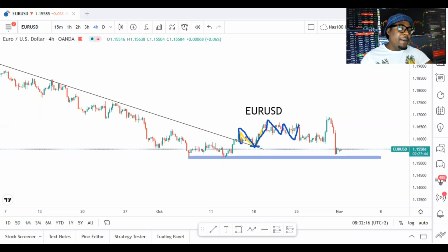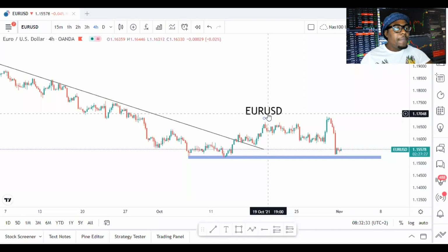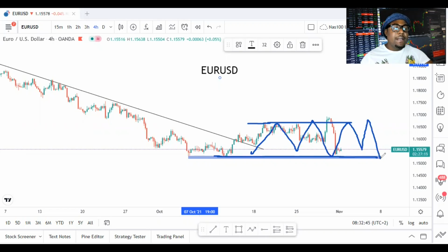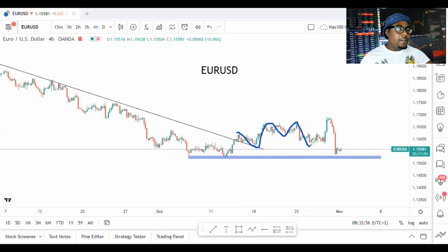Most of the time, when we see the market breaking, we expect that the market is going to change direction and start to push higher. But here it's a different thing. Why? Because what I see is that the market actually created something like a ranging market. A ranging market is a market that moves sideways. But when you check, it's not really a perfect sideways, because the market really wants to confuse you. So you can see the market is creating moves like this.